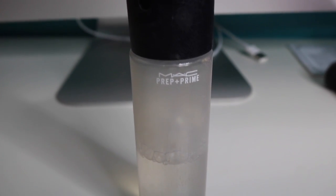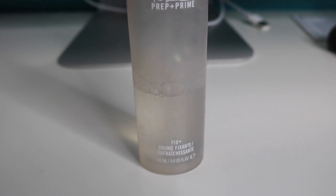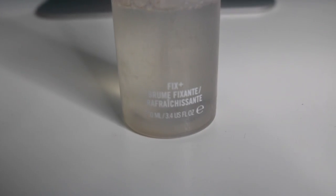And for the last step, I use the MAC Prep Prime Skin Refresher Finishing Mist one more time. I like to use this at the very end of my makeup just to make sure my makeup lasts all day, and it also gives that nice finished glow at the very end, and it looks incredible. So I just apply that everywhere with a little mist, and then my look is complete.